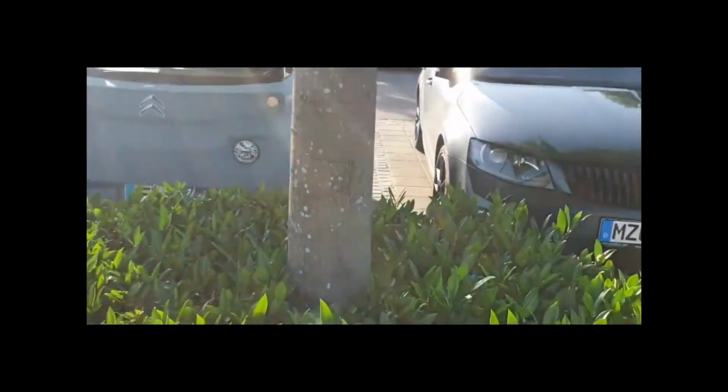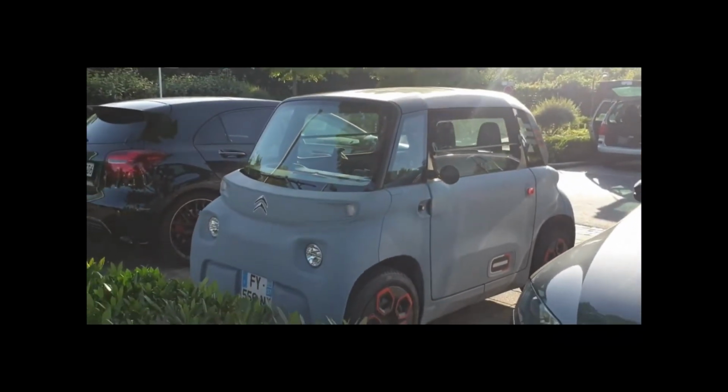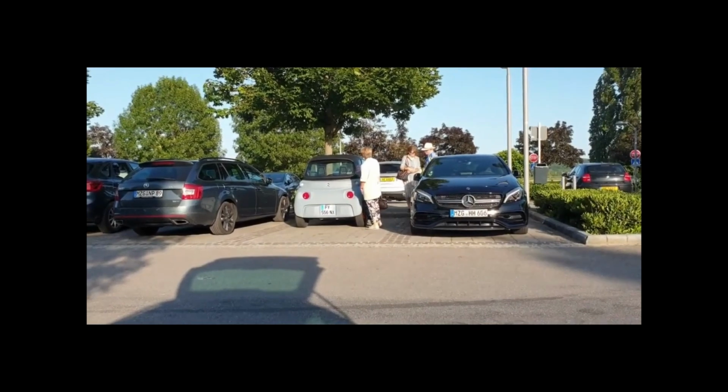Reception. The Ami's diminutive size has garnered attention, with one journalist from The Telegraph comparing the experience of being inside to being inside a Lego brick. Its unique design and practical features have positioned the Ami as a distinctive and innovative option for urban.